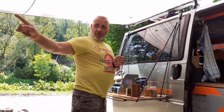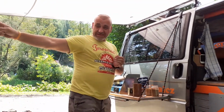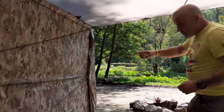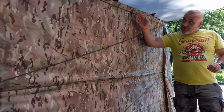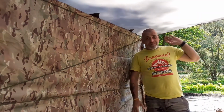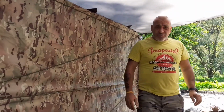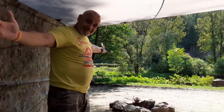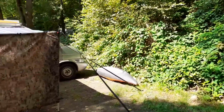So we're all set up. Coffee time and a little bit of lunch. If we just have a look over there, I've come up with a fantastic idea for more privacy here with the tarp. We've attached the tarp to the top of the awning, and now we've got all this enclosed space. And the only view we've got is of the river. It works. So here's an outside look at the setup.